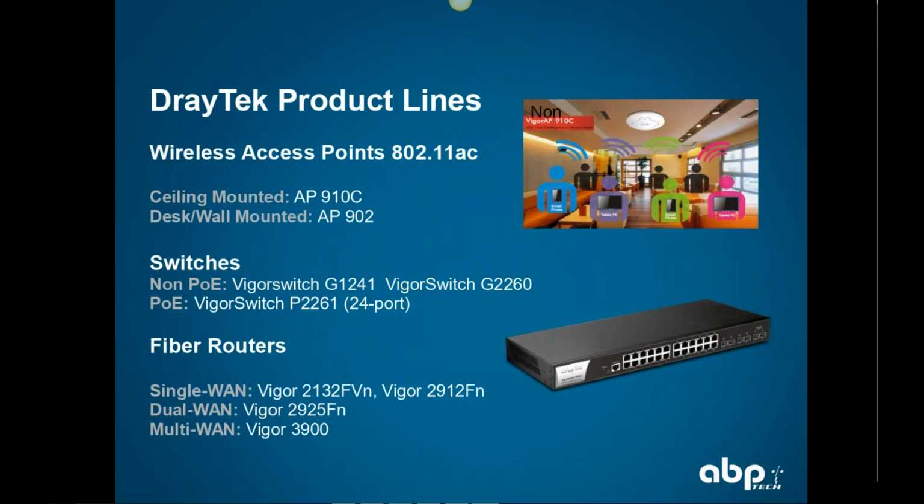So this is a great time to take a look at all our various switches. We have fully managed 24-port PoE and non-PoE gigabit switches. We also have a 24-port smart switch, and we are expecting the smart switch version of the 24-port PoE soon. So it's a great time to look at DrayTek switches, so you can have a standard solution for your customers.